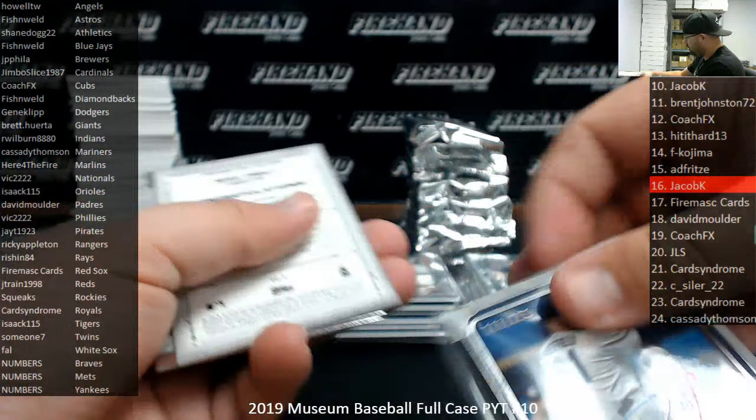I guess there's a couple different Mike Trouts in the set. It's a different one.